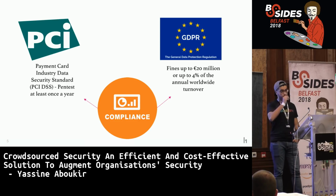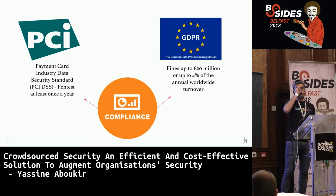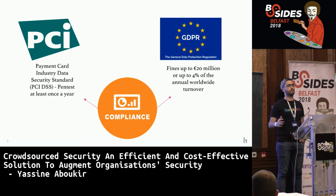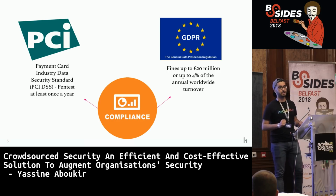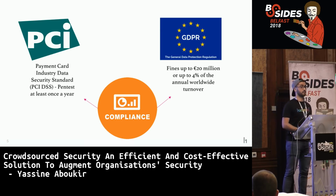So companies have to be compliant with these regulations. One of the solutions they refer to is security audits, and penetration testing is one of those traditional approaches that they conduct. But the thing here is that penetration testing has not been a really efficient or cost-effective solution, and it has so many limitations that many companies have been trying other alternatives. One of those alternatives is crowdsourced security, which we're going to be talking about today.